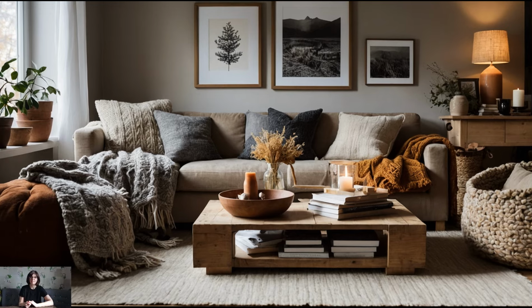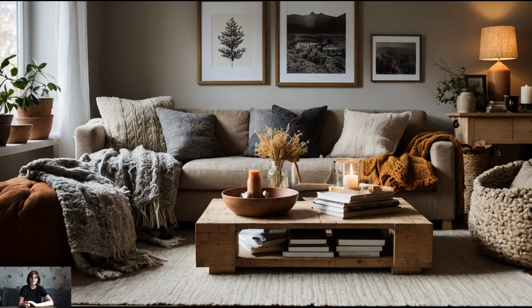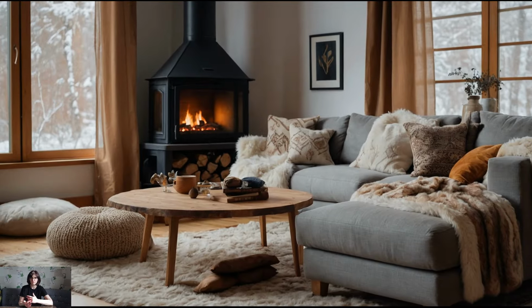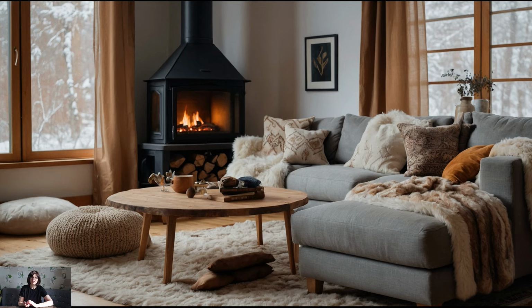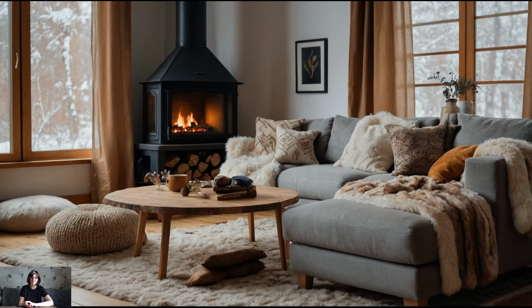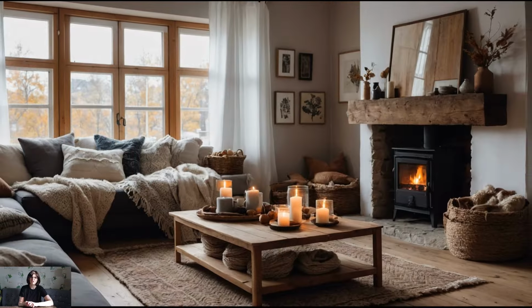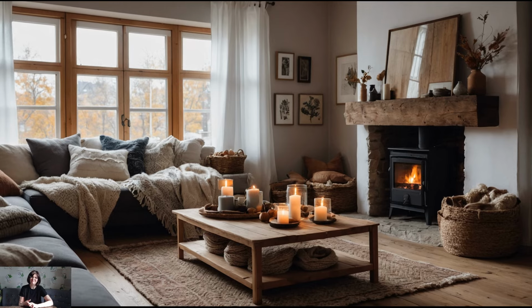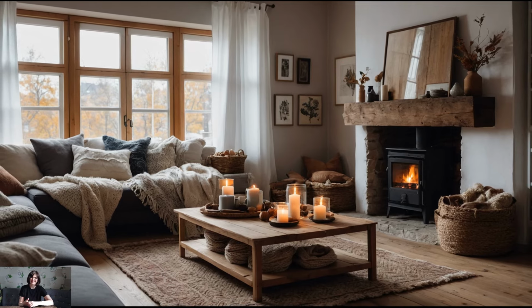Autumn is the season of change, a time when nature slows down, the air gets crisper, and the warm hues of orange, brown, and golden yellow start to paint the landscape. It's the perfect opportunity to bring that same warmth and tranquility into your home. But how? Enter Hygge, the Danish concept of coziness and comfort that celebrates life's simple pleasures.